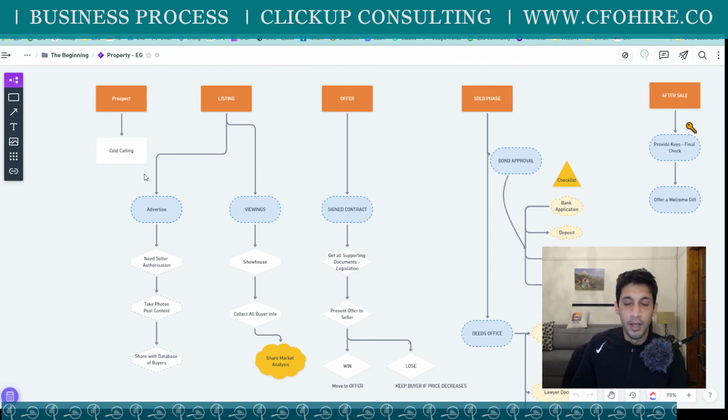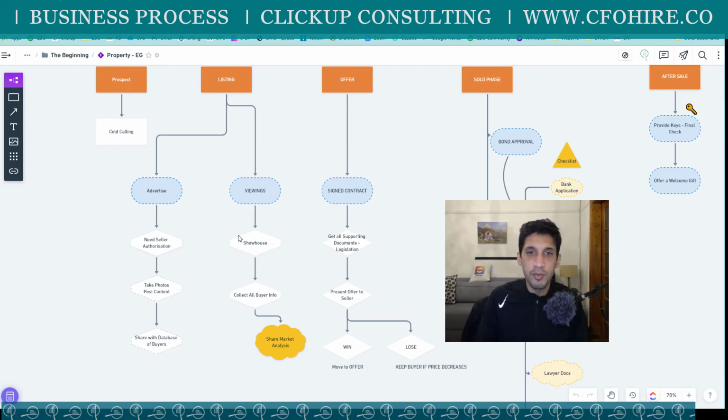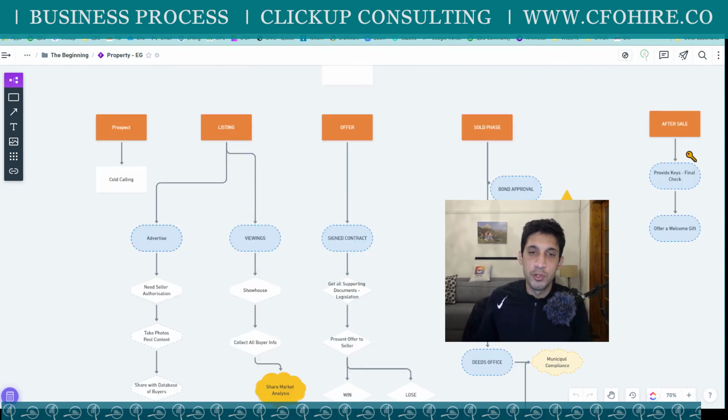So a simple diagram like this would be: there's a prospect, there's a listing, there's an offer, there is a selling phase when the offer is made, and then there's an after sale. That's the process that a normal house sale will go through. And in those processes, there are different documents, staff members, and different third parties involved. And understanding this just makes it much easier.